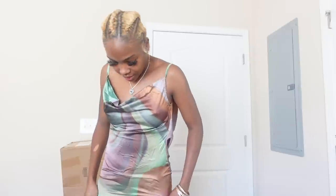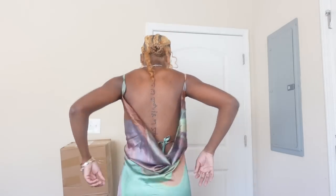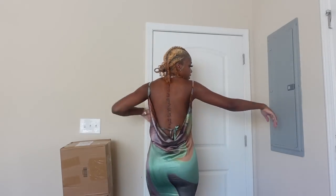So, honest review, I could have sized up. I don't know why I think I'm this skinny when I'm not. But I mean, I could get away with it, but if I would have got a little bit bigger, it would have been cute. But this is the bag. I can't tie it up right, but this is it.